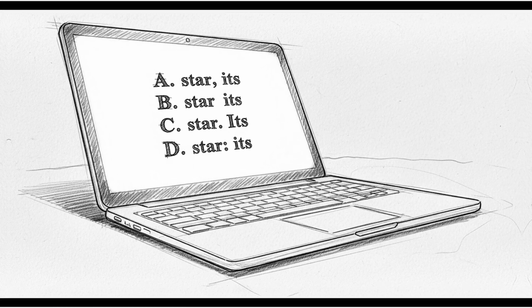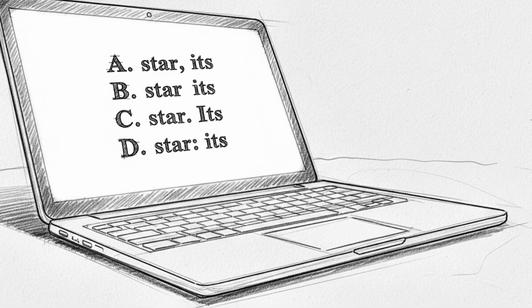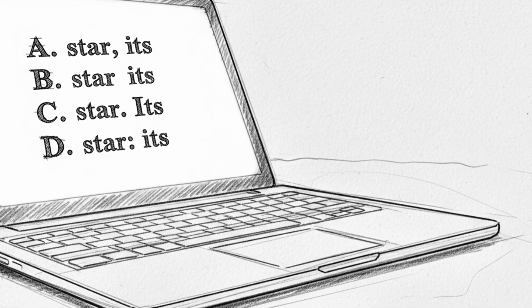A colon, D, is wrong here because the second sentence isn't a list or a direct definition of star. A period, C, is the cleanest, most direct way to separate them. Done. Strategy 6. The dash sandwich.